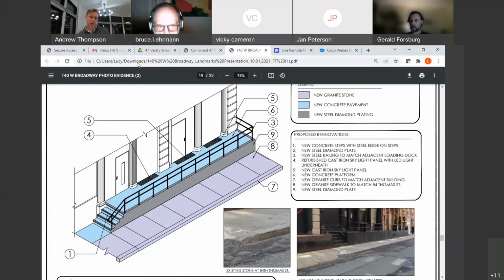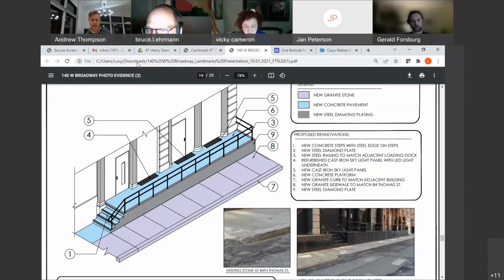Here at the loading dock, we're gonna reclad the entire face of it with diamond plate. We're gonna put down a new concrete topping on it. We're going to repair or replace the existing skylights with the Coke bottle glass in it. And then if you look in the lower right-hand corner, you'll see our next door neighbor, and you'll see the granite and also the diamond plate with the handrail. So we're also going to include a handrail all the way across this to match our next door neighbor, basically. So it's going to look more consistent as you walk down the street. That's our intent. Okay, on to the next slide.